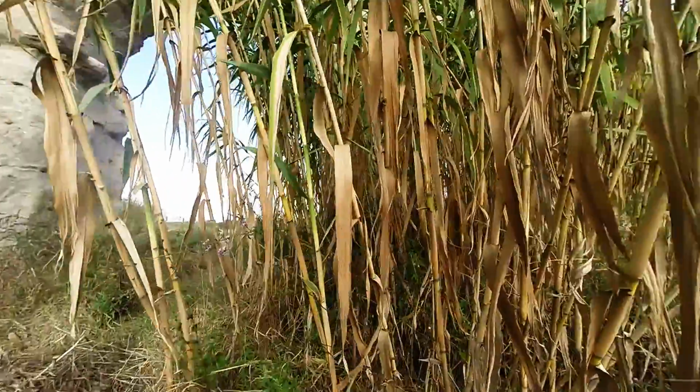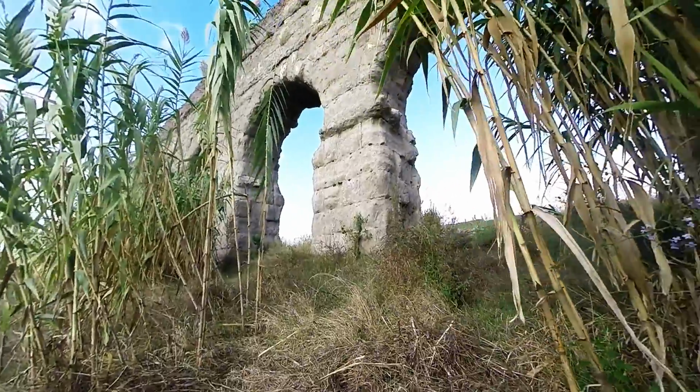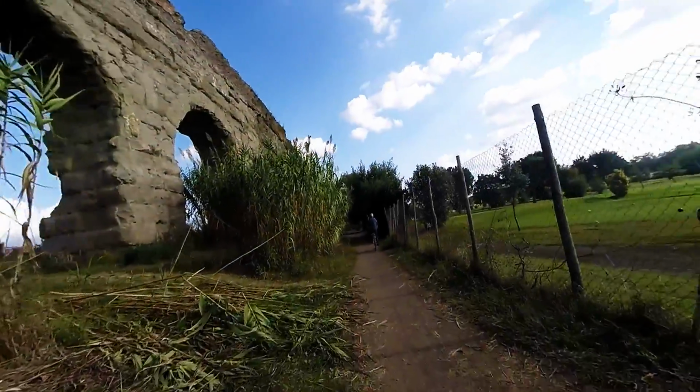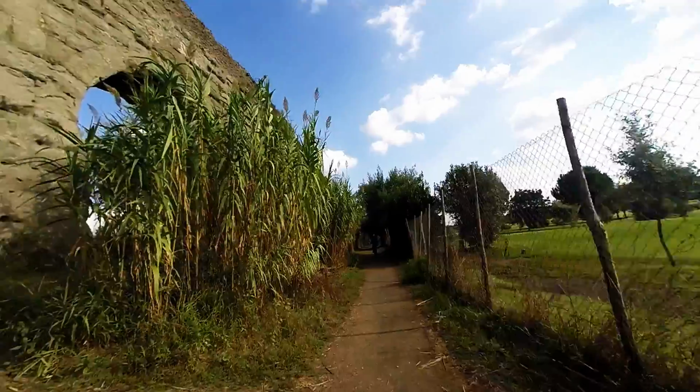Okay, this is not an indigenous plant, because this is bamboo. So somebody planted some bamboo here. That's interesting. Maybe Caesar did invade Japan and brought it back.